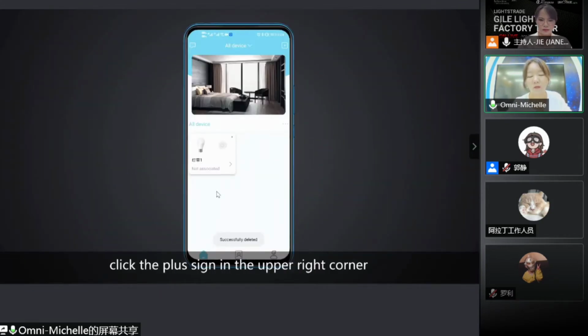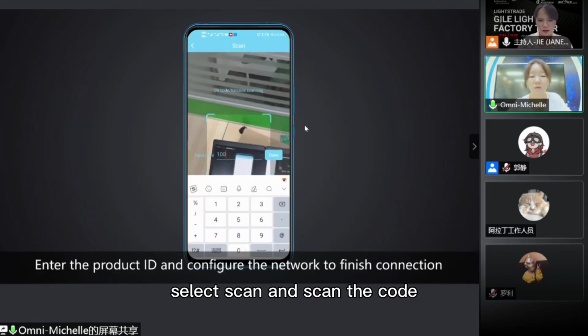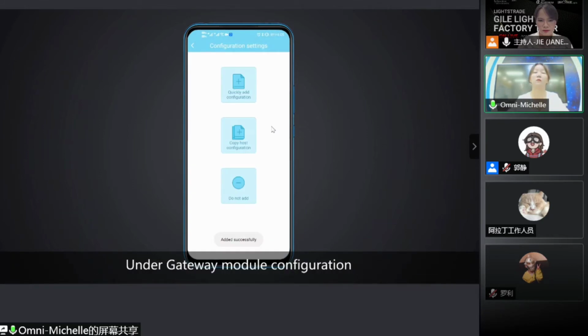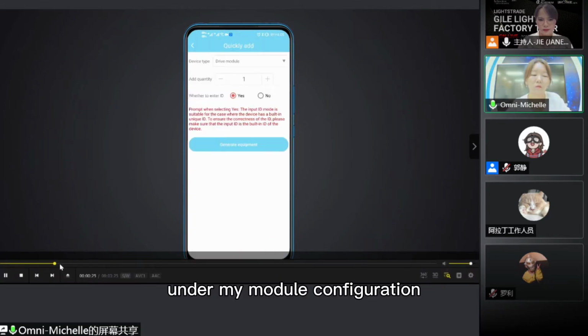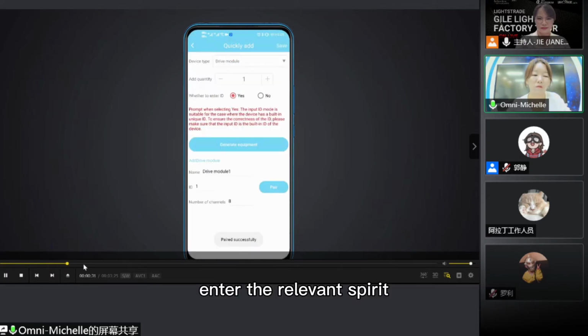Open the Omni sign in the upper right corner. Select Scan and scan the code. Enter the product ID and configure the network to finish connection. Under Gateway Module Configuration, click Quick Add Device quickly. Select the drive module, enter the relevant parameters, and click Pair and Save.